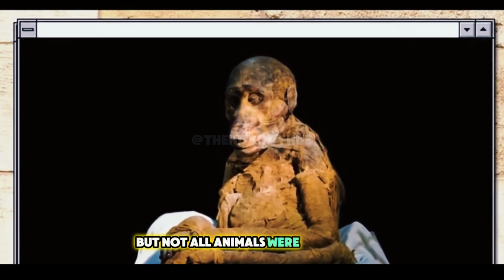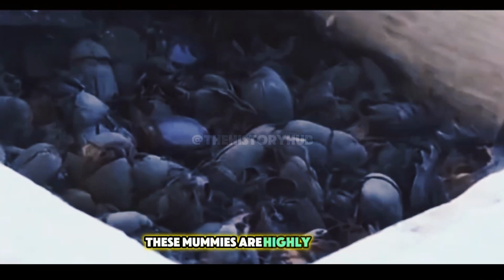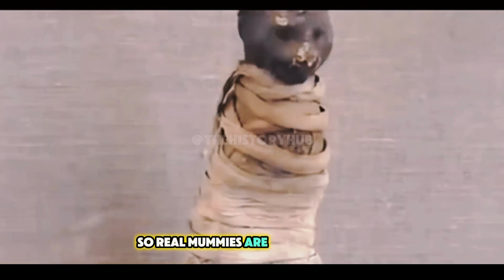But not all animals were mummified. No pig or hippo mummies found. These mummies are highly valued, so real mummies are very expensive.